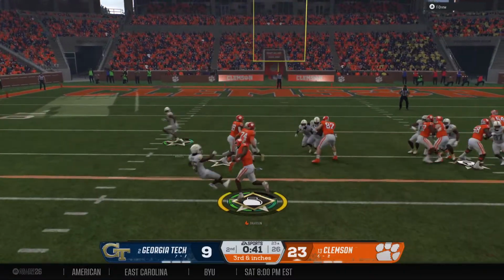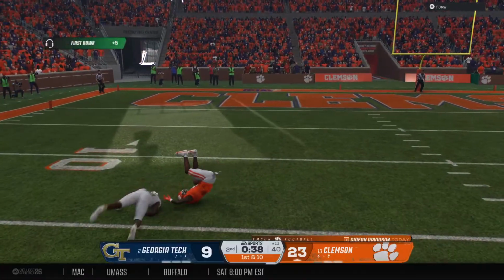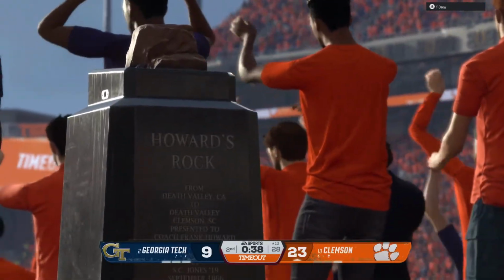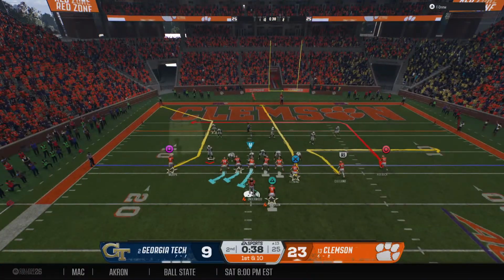Running play called on 3rd and short. He shreds the tackle. He makes the stop, but it'll be 1st down from the 13. And a quick timeout call by the offense after the play. Clemson getting set with a 1st and 10 now.